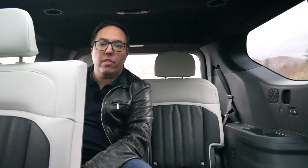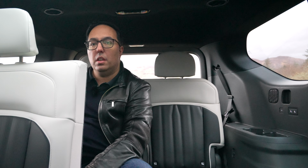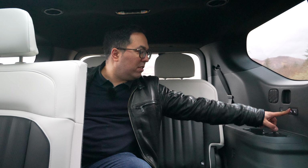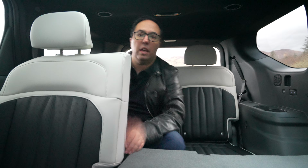So you're sitting in the back here and you're thinking, oh, the back is a bit upright. What can I do about it? Well, there's a button back here on both sides, and it will allow me to adjust the position of the backrest, so I can recline it or move it forward, which is pretty nice as well. And then to get out, press a button on top and the seat moves forward, and you can get out, of course, as long as there's nobody in front of you.